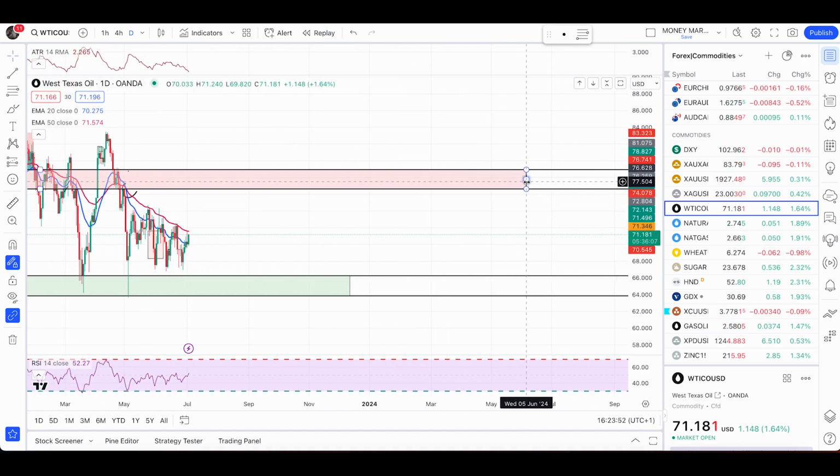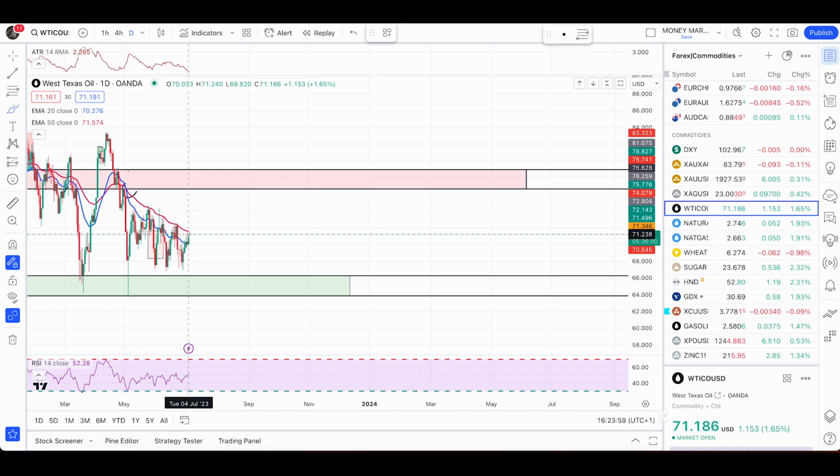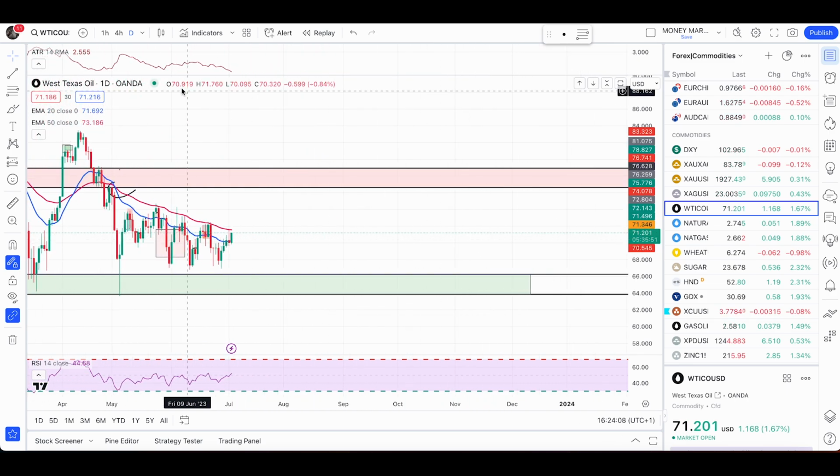And now I want you guys to have the zone above on your charts as well, which is 76.62 going up to 78.93, a zone from where I want to enter my sell trade with bearish engulfers, double top or inverted hammers. So I have both zones on your charts. This is what I'm looking at on crude oil.